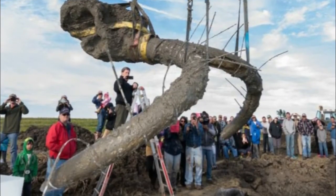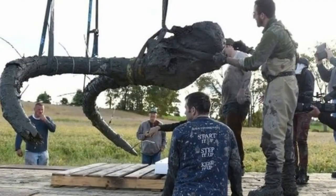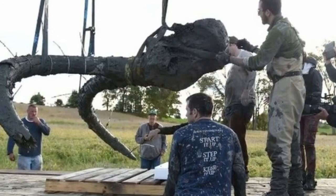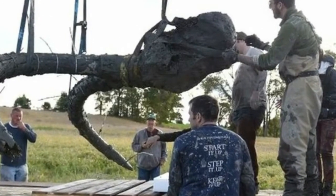The bones are currently sitting on this flatbed in one of James' barns. Fisher will begin the cleaning process there. Brissell has decided to donate the bones to the University of Michigan so they can be put on display for many more people to enjoy.